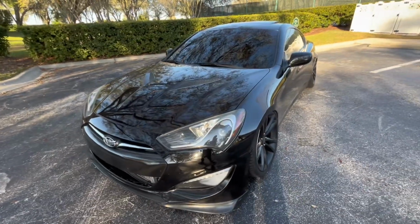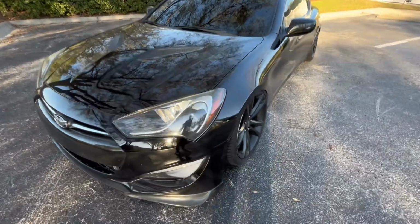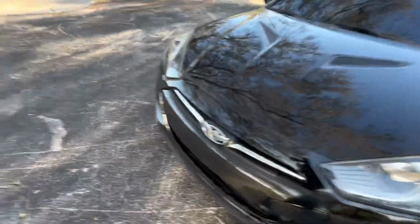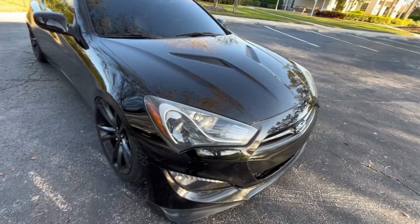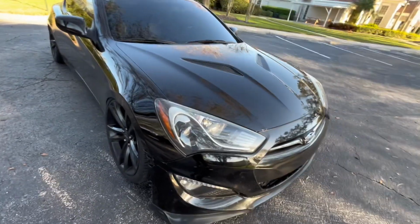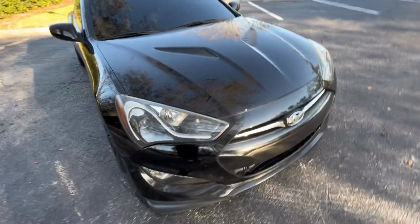The fourth thing would be how these bumpers are so damn flimsy. This one, I don't know how it broke or what happened to it. I know this side broke because I kept airing out and the lip was just crushing into the ground. I don't know. It's a whole air out situation broke it. So I can't really blame Hyundai for that.